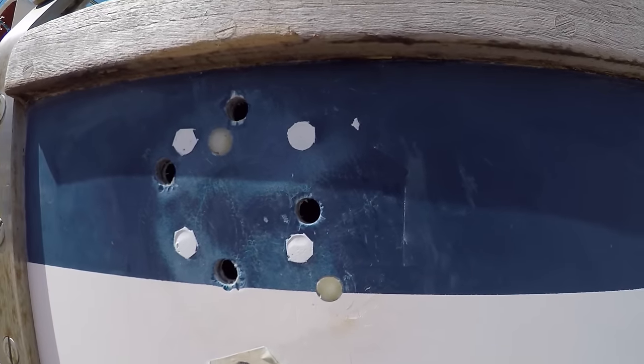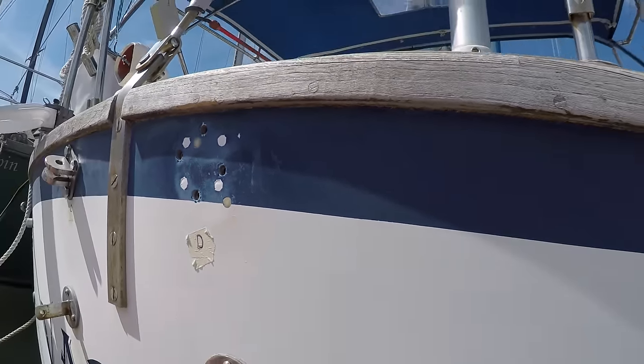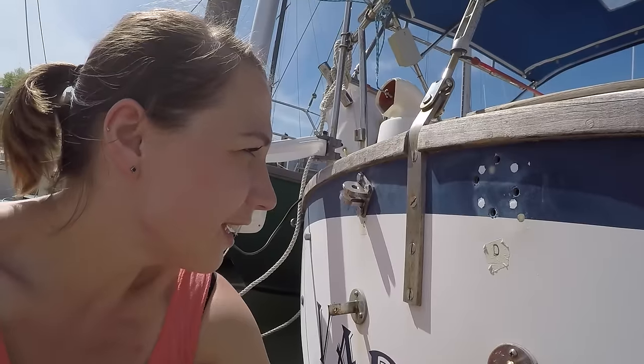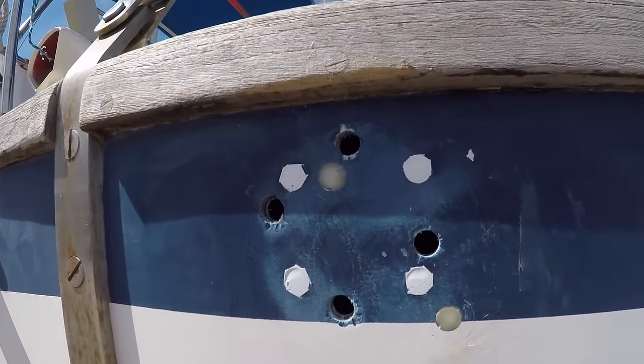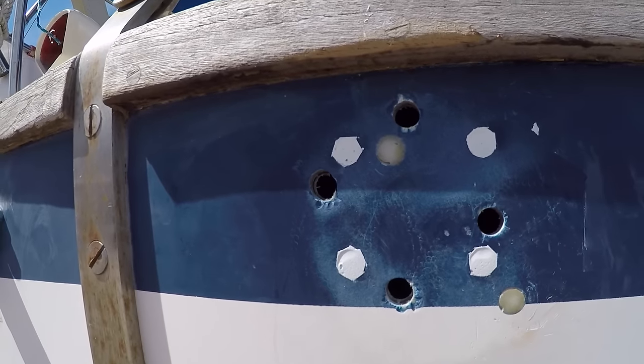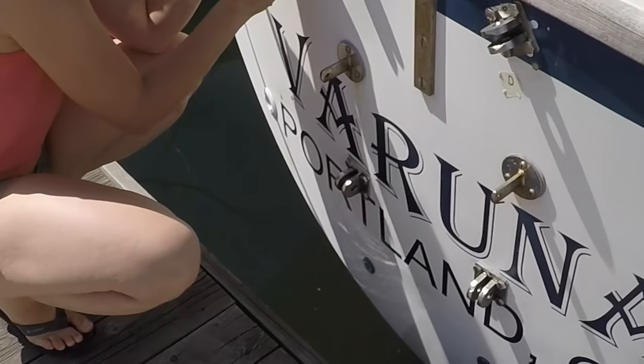Here are our mistake holes all filled up. We did the fiberglass on the back, and then filled them in with some Marine Tex and sanded it all down. We're going to put the back brackets on.